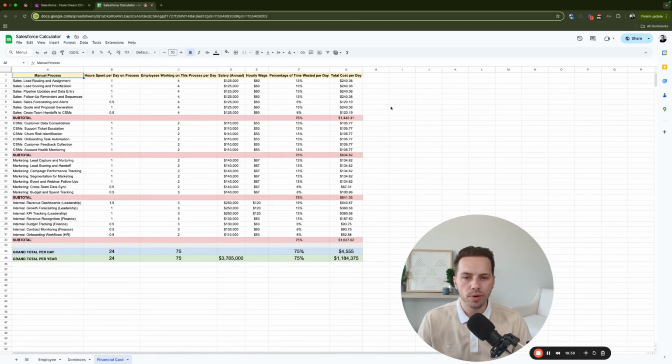There's some other ones we've run through with other businesses. Here are some really common things that people run into at your size, what they get paid, how much time they spend on it, how many employees are involved. And we usually see right off the bat around $1 million that we can come in and save you just by doing some of the basic stuff, right? Lead routing, we talked about that. Lead scoring, pipeline updates, follow-up reminders, sales forecasting, quote and proposal generation, cross-team handoffs to CSMs.